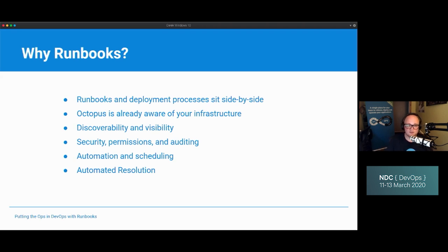What Runbooks does is it brings dev and ops closer together. With that, you can really drill down the time between the request and the delivery, and with Octopus and Runbooks, you can do that within a few minutes. The good thing with Runbooks on Octopus is that the runbooks and deployment processes sit side by side. You normally find that you've got a tentacle installed, and it's already aware of your infrastructure because you've normally got your tentacle on almost all your infrastructure. You may find that you don't, but from there, you can just use the same tentacle to run your runbook: grab that SQL backup, run that maintenance process, install IIS. It gives you the discoverability of your infrastructure.